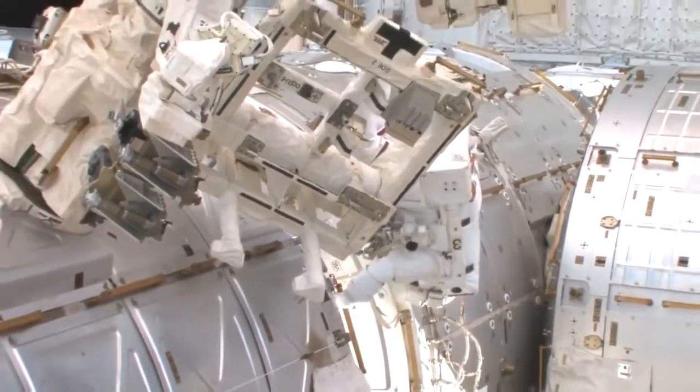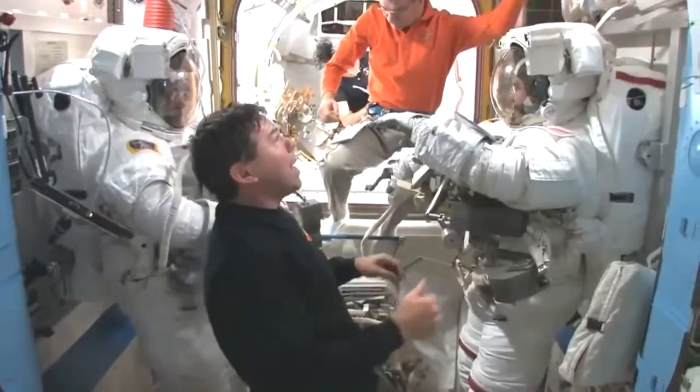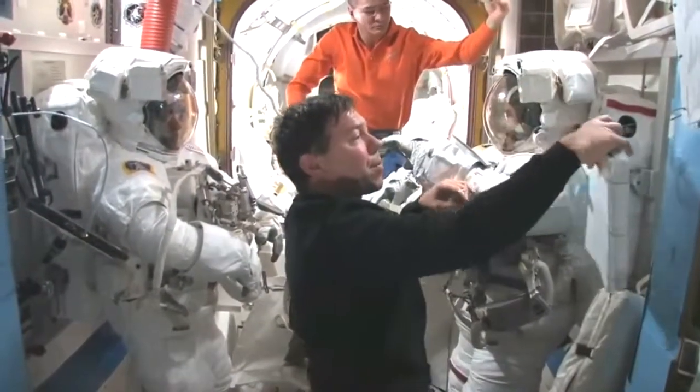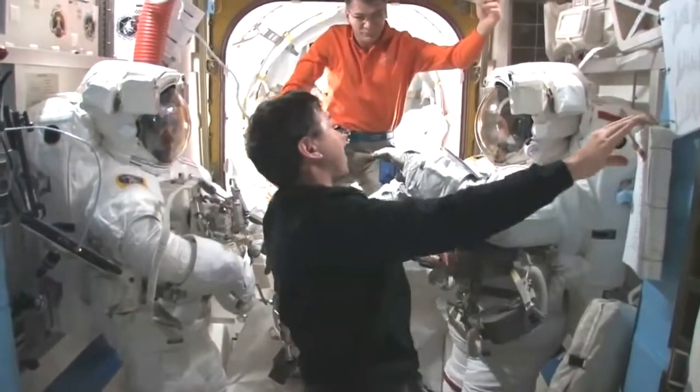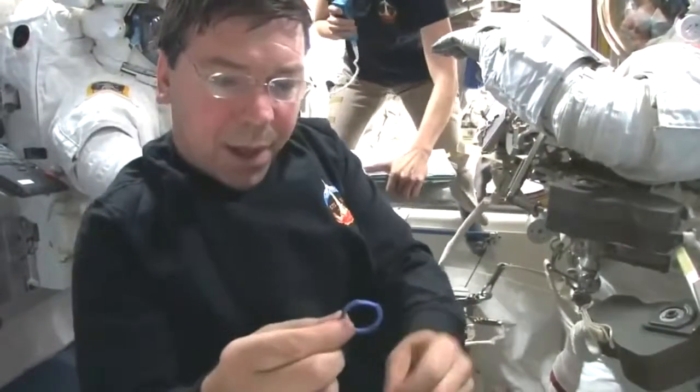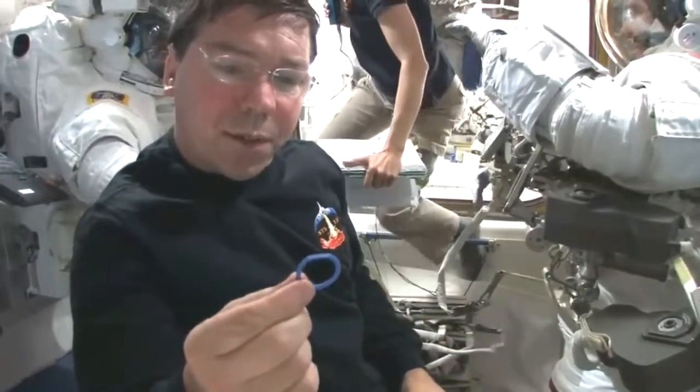The guys are all suited up. We had a little leak problem with Steve's suit. It ended up being traced to an O-ring on one of the lithium hydroxide canisters we used to scrub the CO2. That is our smoking gun for a leaky suit. Hopefully that'll get out of the way too.